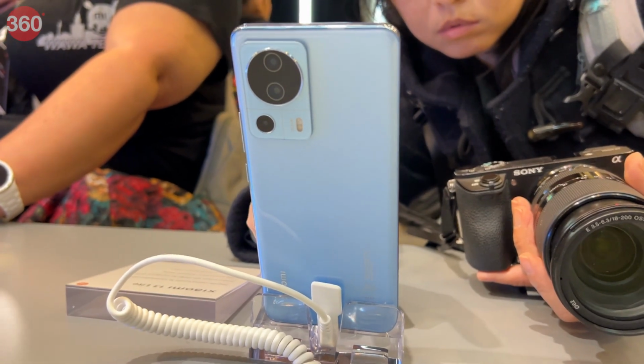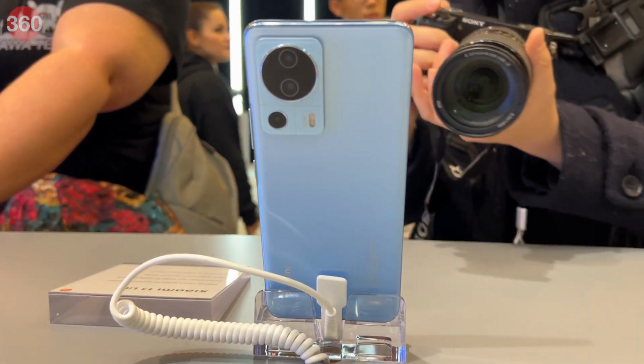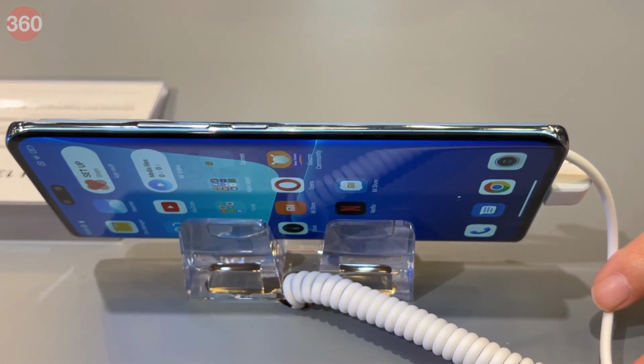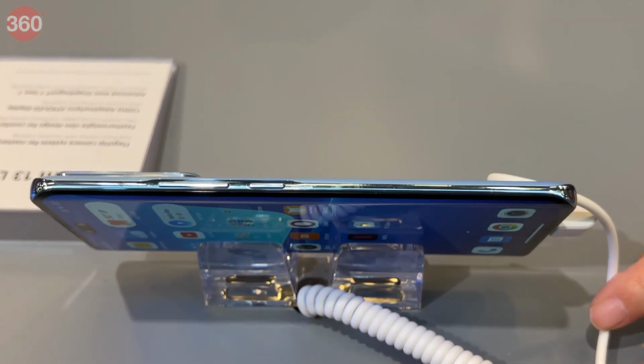The phone has a glossy back panel with a prominent camera module on the top. It has chrome-finished polycarbonate side rails with the power key and volume buttons on the right.